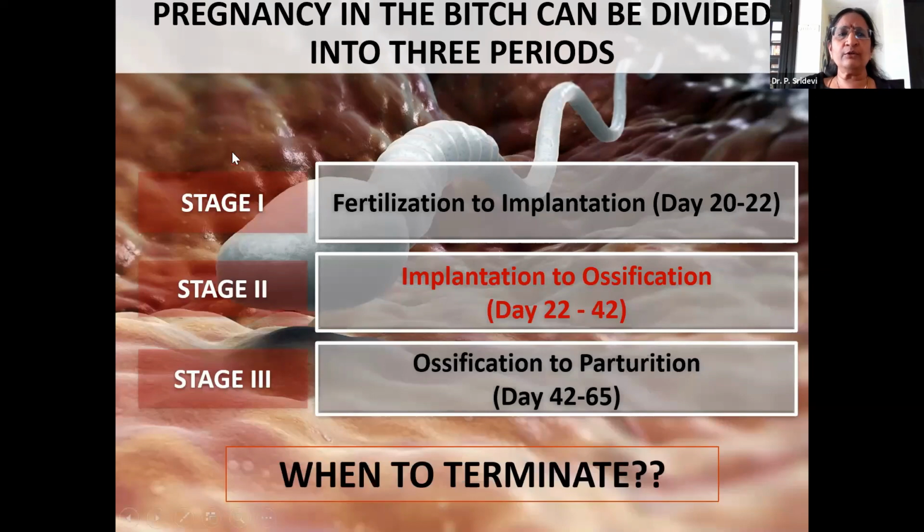For this, you need to know there are 3 stages in the case of canine pregnancy. Stage 1 is from fertilization to implantation, where implantation is going to happen between day 20 to 22. The second stage is from implantation to ossification, which is going to happen between day 22 to day 42. And the third stage, from ossification to parturition, happens from day 42 to 65.